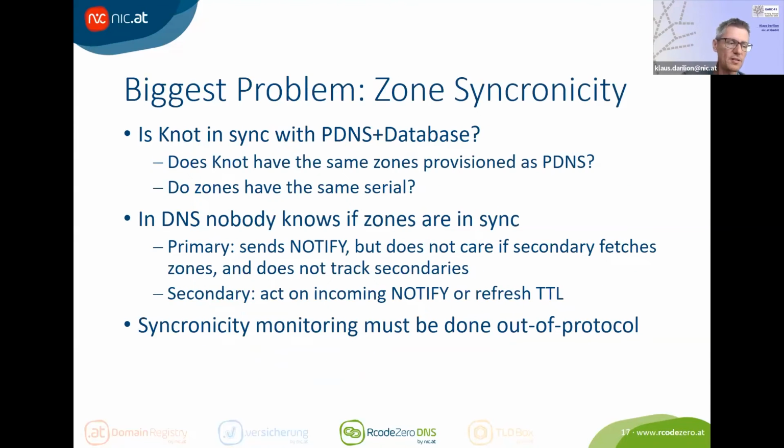Another, in our opinion, big problem is zone synchronicity. We do not know if Knot is in sync with PowerDNS. And what does it mean, being in sync? We mean, does Knot have the same zones configured as PowerDNS, and does the zone have the same serial on both name servers? And in DNS, nobody knows if zones are in sync.